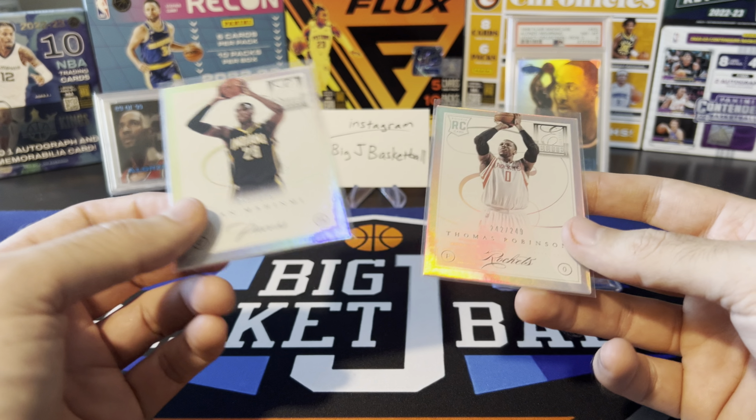Got some more from Recon. I really like this set this year. Red to 199. We got a purple to 75. These are all binder cards here, added to my Denny binder. And I got a checkerboard from 2022 Optic.